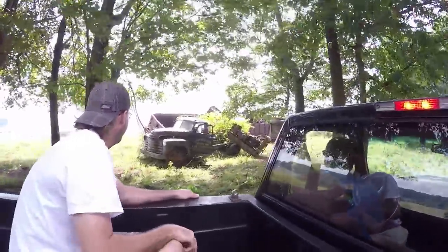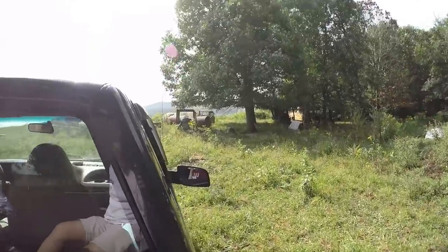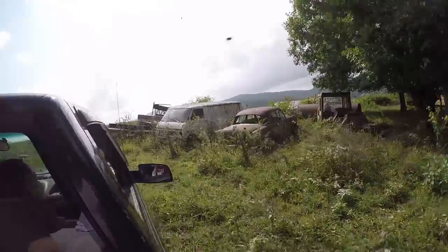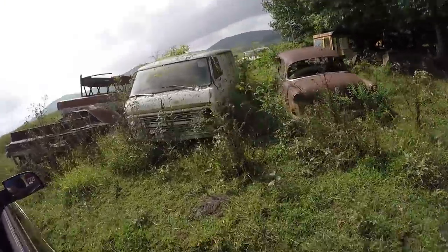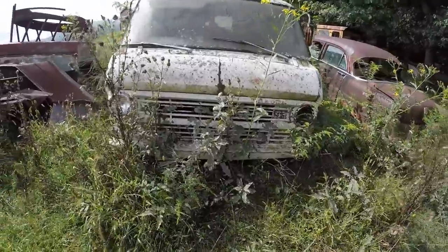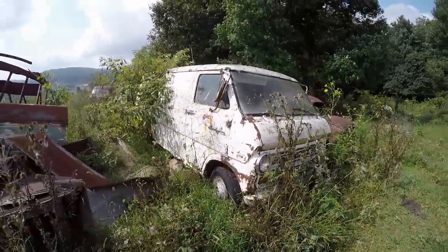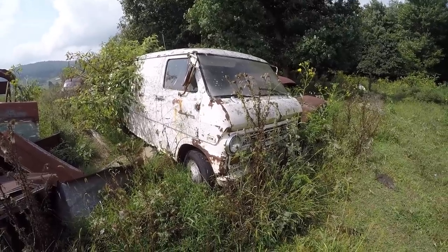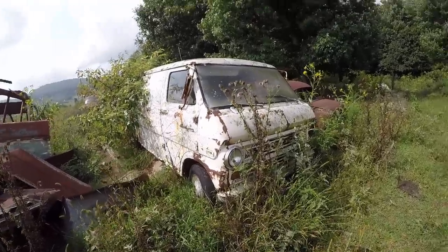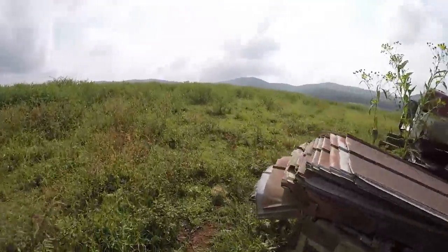Oh, that's cool. Oh, sweet. Oh, old shoebox Ford. That might have a flathead in it. Oh, check out the fan. Oh, my gosh. Ike is losing it. What year is that van, man? It's like a 63 or something. Check out this awesome Ford van. It's got some rust in it, but it's pretty complete. An Econoline 300. That thing is wicked awesome. But now, let's see what we got around here.